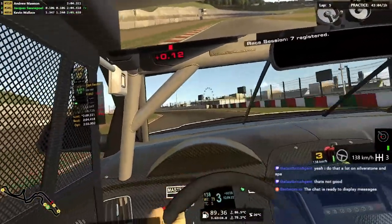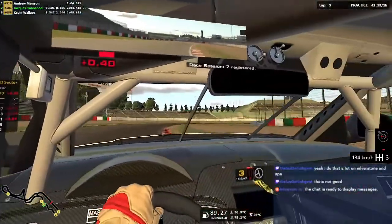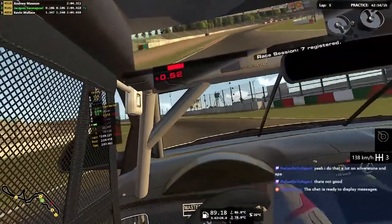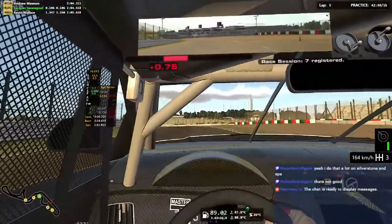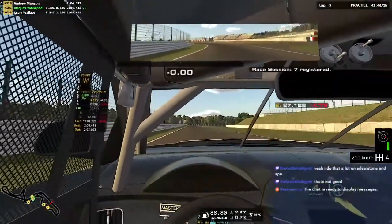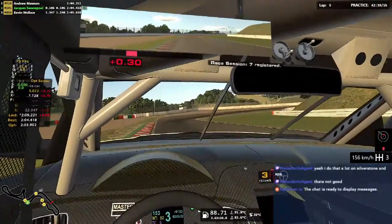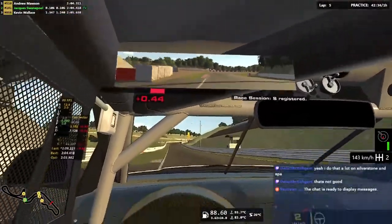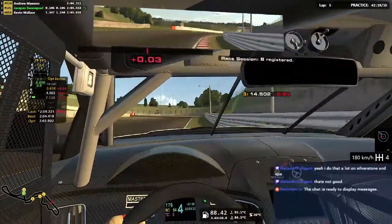Confident I can do a 2:03 around here. I think this car is one of the few cars you don't want to take too much of that last curb. Just unsettles it too much.